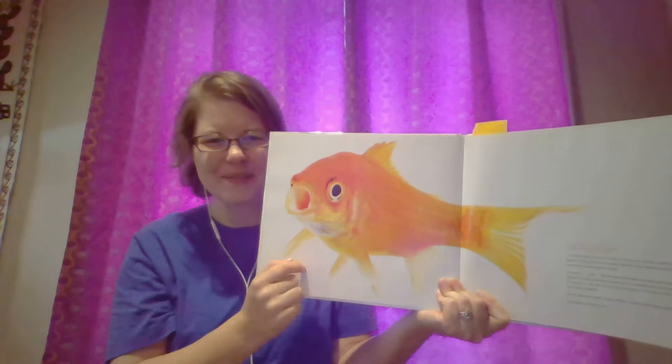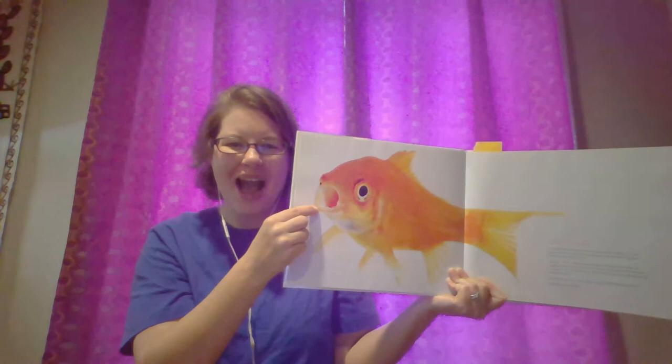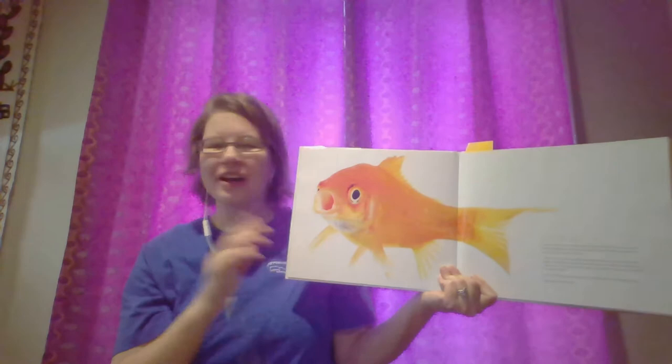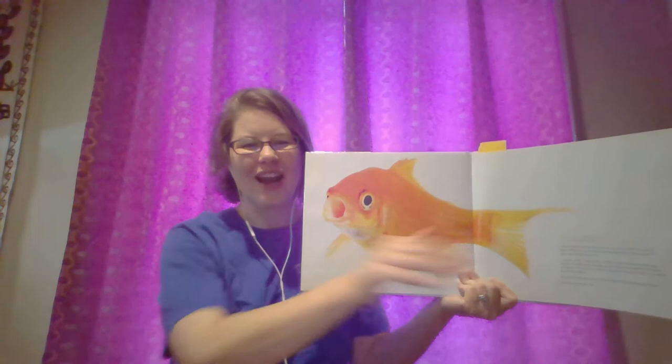Take a look at the goldfish's mouth. Can you make your mouth look like the goldfish mouth? Oh, a nice big oh. Can you open it big and wide? Can you open and close it like a goldfish? So we're not going to wave to the goldfish. And we're not going to pinch at the goldfish. We're going to slip and slide and wiggle our hand through the air like a fish through the water. Can you do that with me?